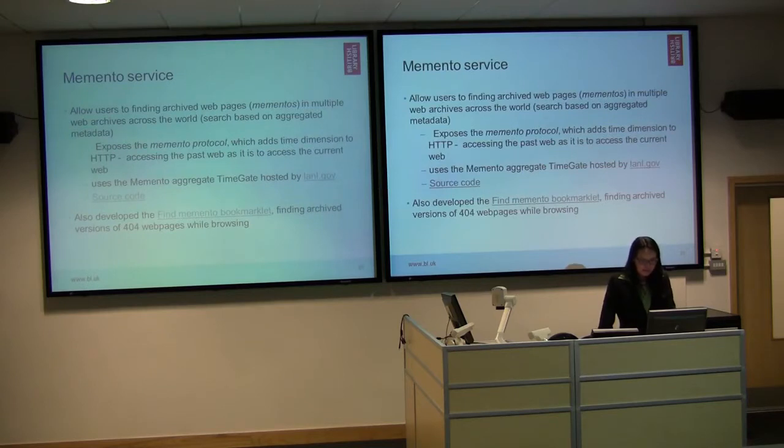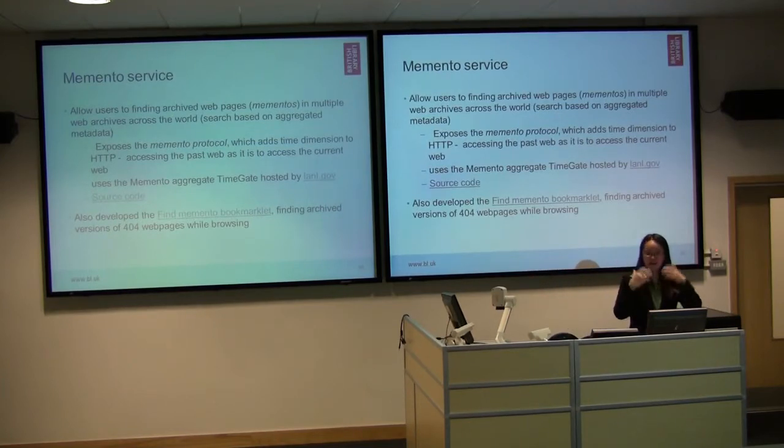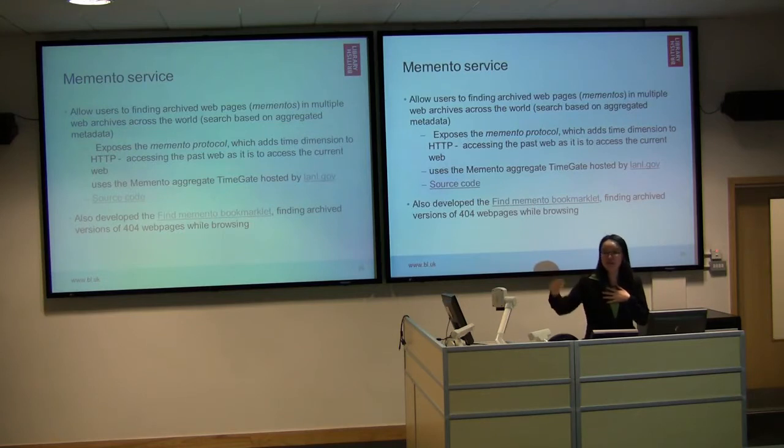I think I'll just quickly tell you what this is. So I mentioned that the British Library is not the only organization archiving the web. As a matter of fact, I'm aware of about 30 web archives, at least, in the world. But the problem is that my remit is the UK web. The French National Library is interested in the French web, the Danish in the Danish web.